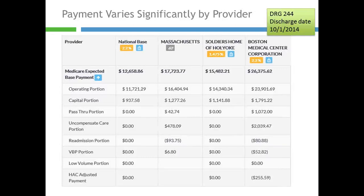So I used our MS-DRG analyzer to calculate reimbursement for DRG 244 using that national base. And then, for curiosity, I thought it would be interesting to see the state average in all the facilities in Massachusetts. There are 62 of them. The Massachusetts average is $17,000. That's much more than the base. And then taking a look at one of the highest and lowest paid providers in the state for this time period, we can see that the payment can be significantly different, ranging from $15,000 to $26,000.